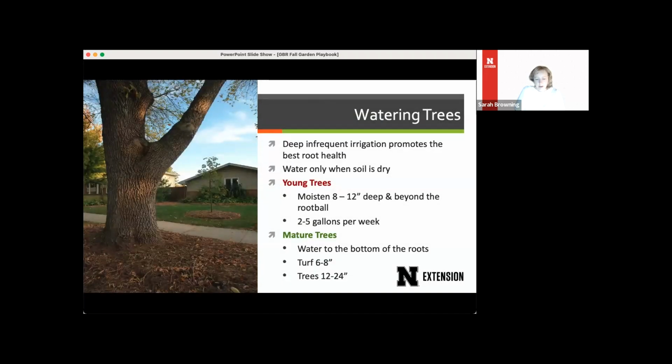Okay. And then once you get the tree in the ground, it's important to make sure that it stays well watered so that you can get it off to a good start. So deep, infrequent watering is what promotes the best root health, even for a brand new tree.